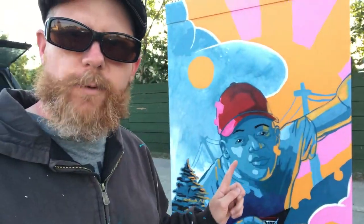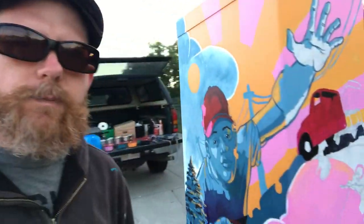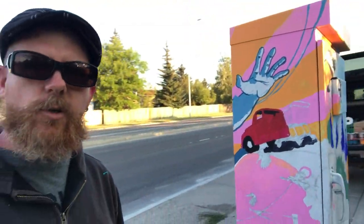I'm just a little bit more than halfway through the project here. I'm happy with how that's turning out, but you can see there's still a lot left to do. What I wanted to show you was my makeshift studio here.